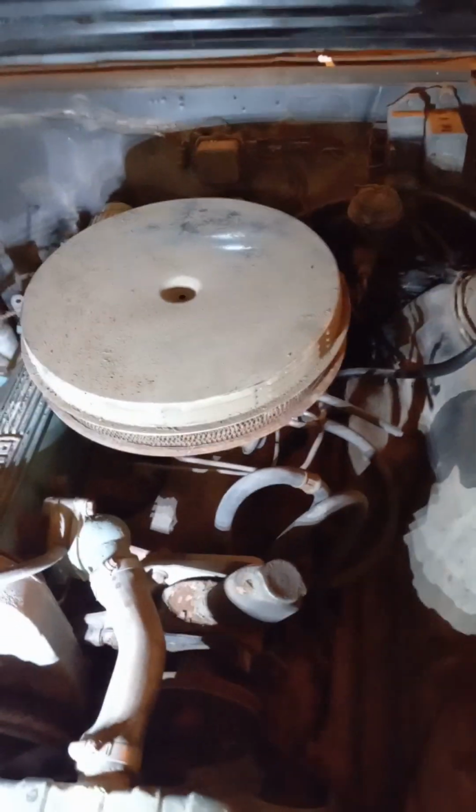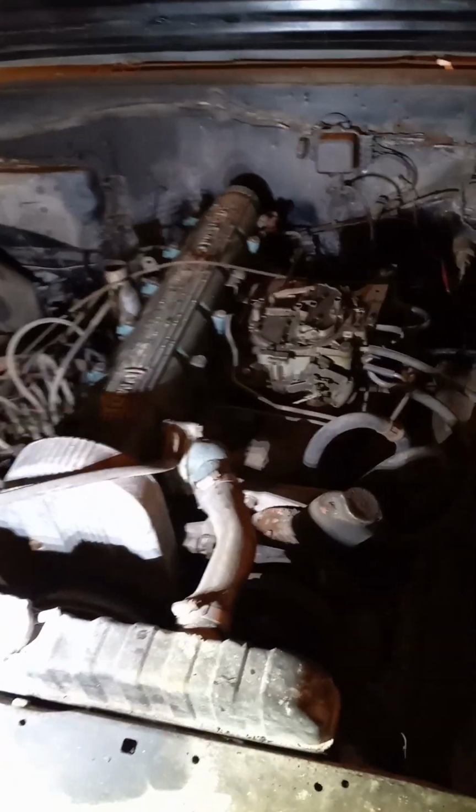Well, we found the build sheet underneath the seat. I'd known the history of this car since the old man bought it. I traded a Volkswagen Rabbit. We were a car dealership, and I traded him a Volkswagen Rabbit for this car because he needed a running car.